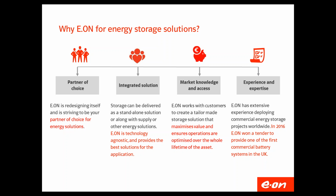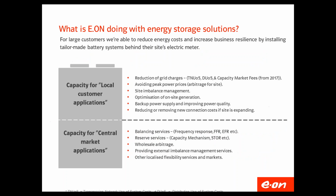We leverage the E.ON Group's extensive knowledge of the energy industry and markets to ensure that we can extract the maximum value from the battery solutions that we develop for you, in terms of both savings from behind-the-meter applications and also revenues from central markets. And finally, we have extensive experience and expertise in battery storage. We started several years ago with R&D projects, to gain technical knowledge of different technologies, and then successfully brought this to the market with our commercial battery projects, including the Blackburn Meadows one in the UK.